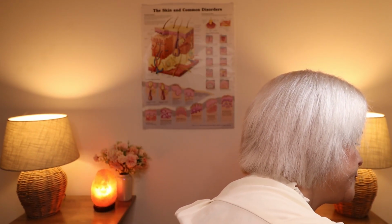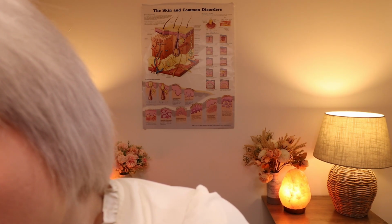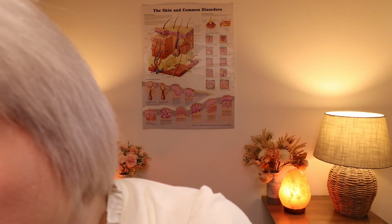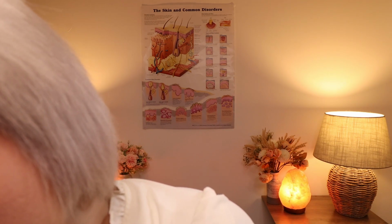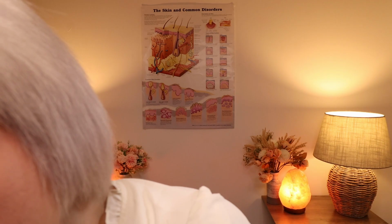Alright, how's that? Quite numb? Okay. There we go. Excellent. Well done. Okay. Looks all right. It's a little bit bloody, but it's not bleeding anymore, if that makes sense. It's just a bit of blood there. Yeah, it'll be all right. I'm just going to pop a plaster on though.